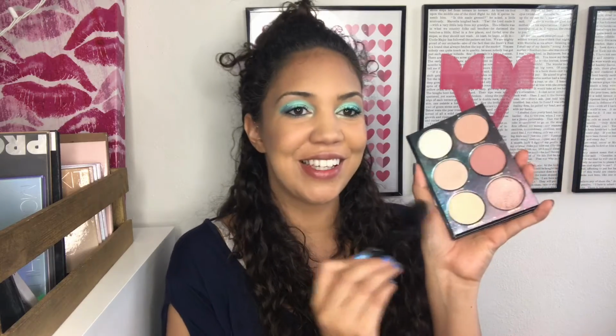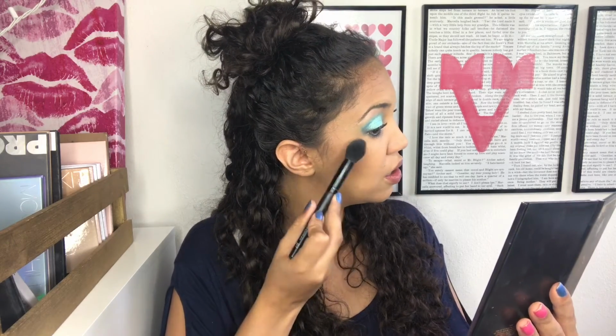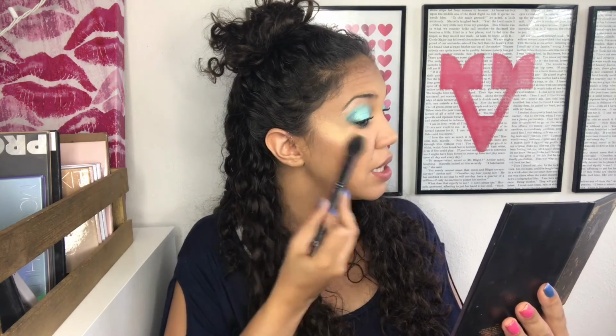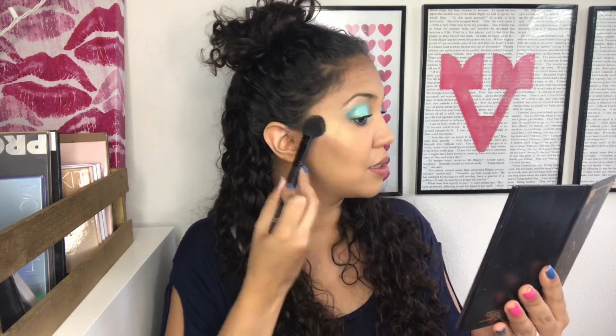But I do feel like I need to highlight, so I'm going to take Star Reader from this palette. I should have a review up on the Pirates of the Caribbean collection, and I do have one on the other Lorac Beauties Brunch palette as well, so I'll link those below if you want to see those. I didn't really mean to be using them today, I just thought of what I needed and I knew they were in those palettes, so I grabbed them.